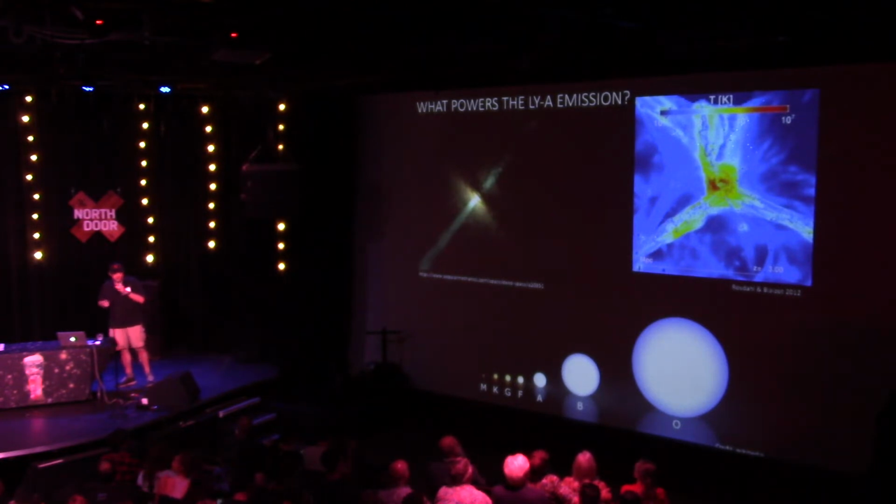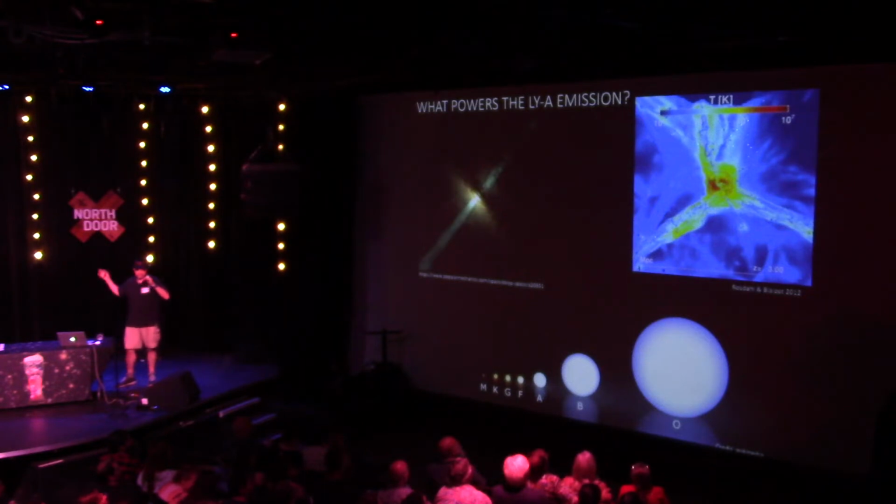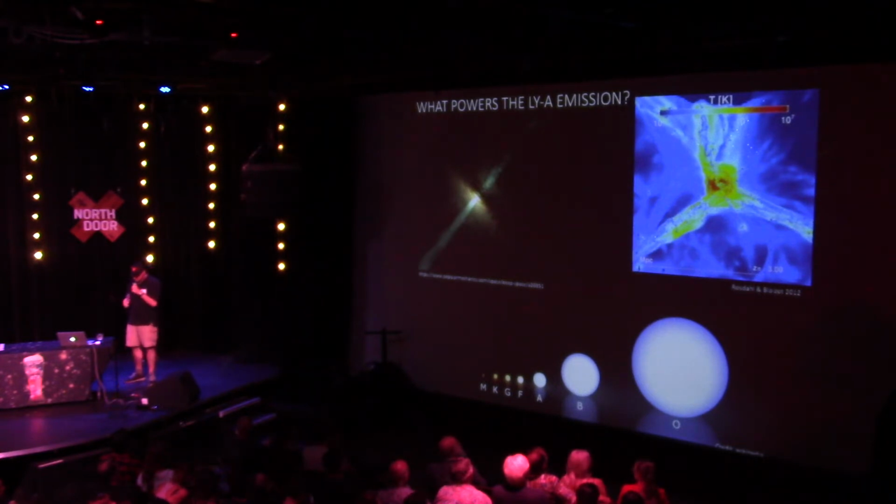Now, the second power source we get are from, and let's see if this laser works, are from these cold streams of gas that come flowing in from outside the blob and slam into the gas that's already in there. And they can physically knock electrons free from the atoms. Now, as that gas disperses and cools, again, the hydrogen can recombine and emit Lyman-alpha photons.